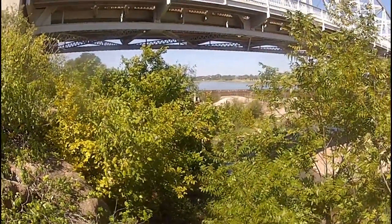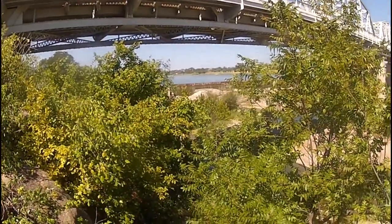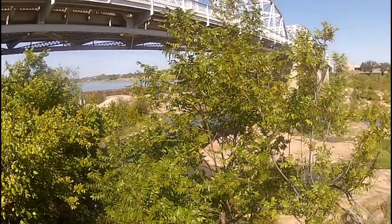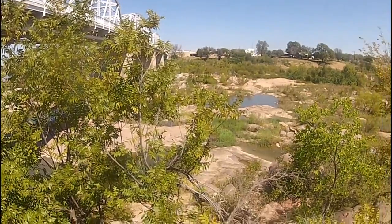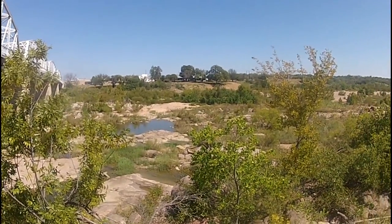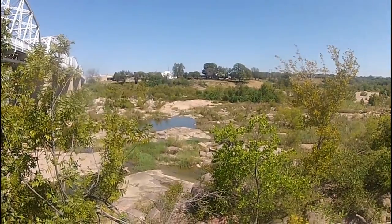Okay, so we're up here by the bridge now. See the bridge right there. You can see the lake over there. That's also the Llano River, but you can see the dam that's got it dammed up. And you can see down through here, nice old white house right over there. Another old house right down there. I think all three of those are fairly old.